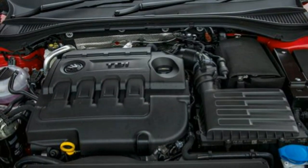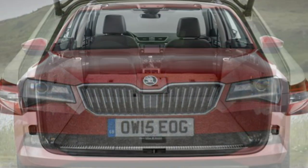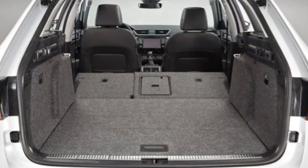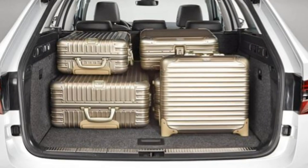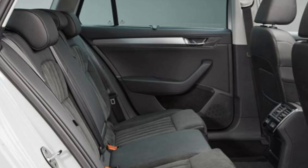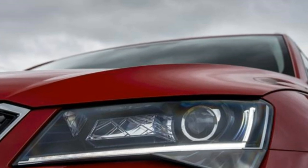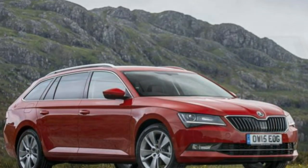Once inside you'll discover leather upholstery, heated front seats, an electrically adjustable driver's seat, the Columbus infotainment package with sat-nav and 8-inch screen, an electrically operated tailgate and a series of nets for the boot area. Topping the range is the Laurin & Klement, which adds more standard equipment to the SE L Executive's roster.